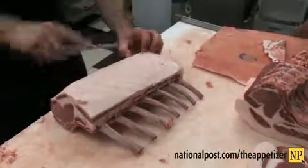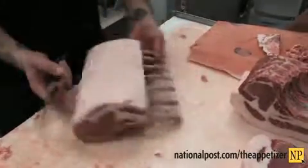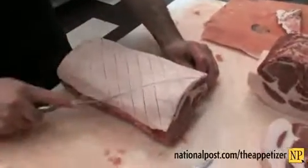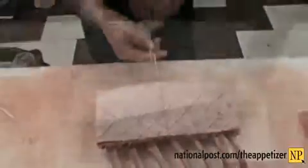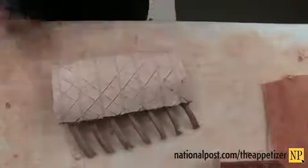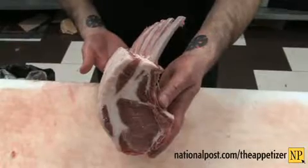Next process that he's going to do is tie the roast with his butcher twine, which keeps it nice and tight during cooking. The roast doesn't necessarily need to be tied, but we recommend it because it keeps it in a nice shape during the roasting period, which can be a little long for pork coming out at medium, and for presentation when it comes out of the oven.